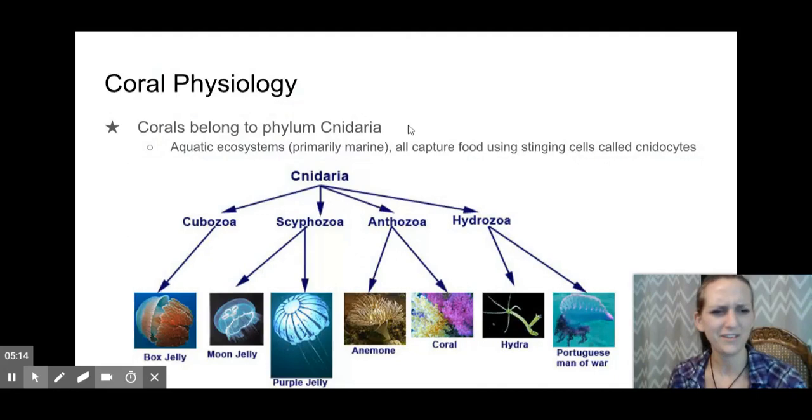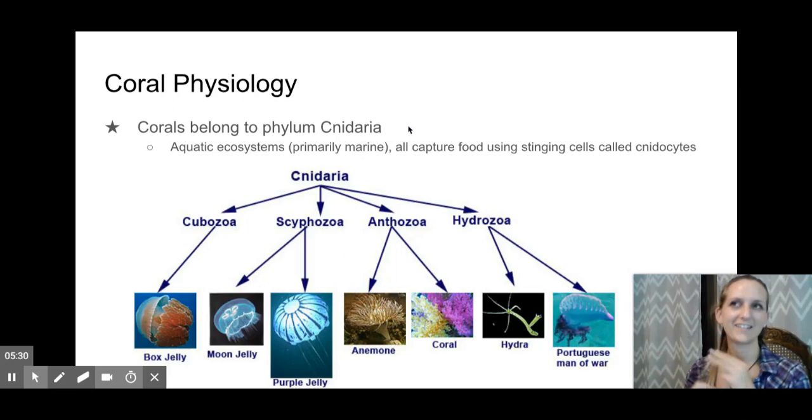That's nuts. So corals belong in the phylum Cnidaria. Sorry, I'm just trying to go through the domain, kingdom, phylum, order, family. Oh, I missed it. Hold on, I'm going to get it right. Let me pause this.